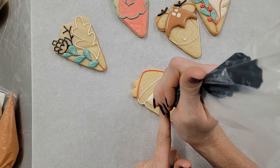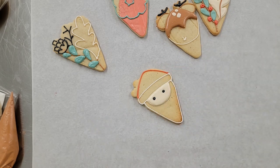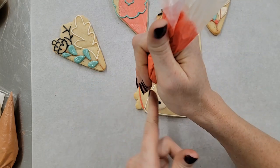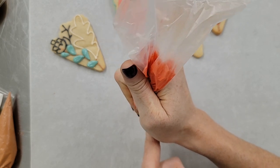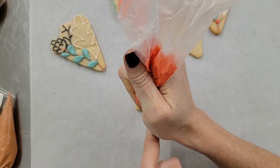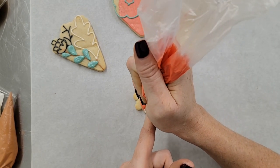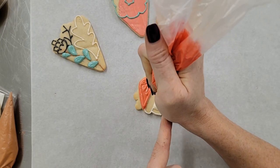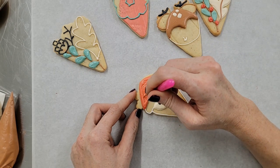All right, so that's the face, and I'm gonna add in the eyes right now so they sink in. Okay, and then I'm going to do the top of the hat. And I like to put a lot of the frosting on. Again, I said this before, but I just kind of like how it looks really thick on there.